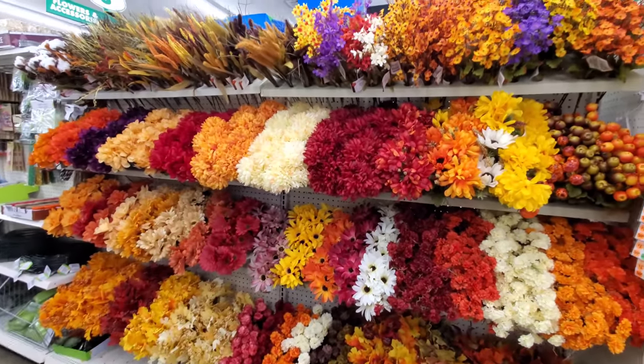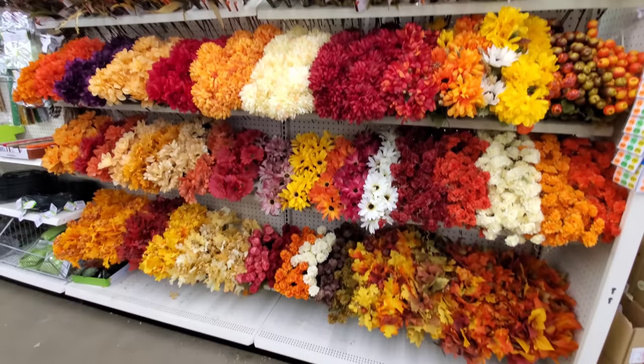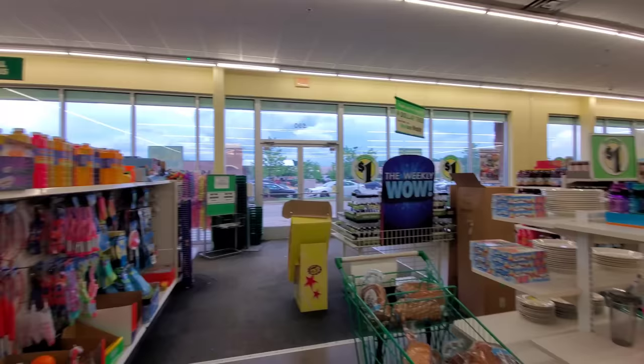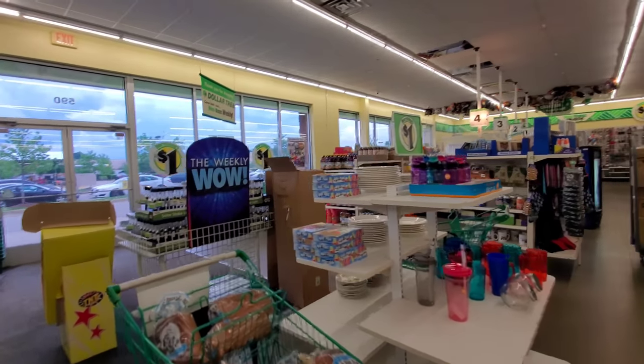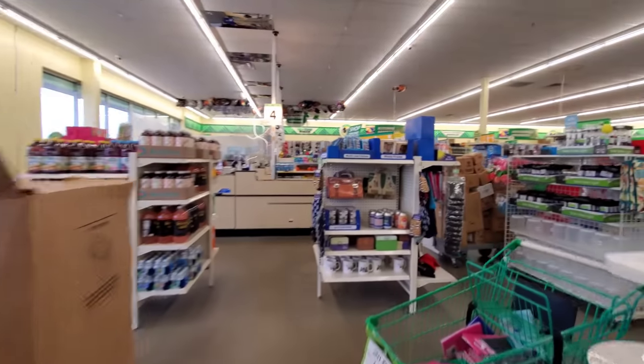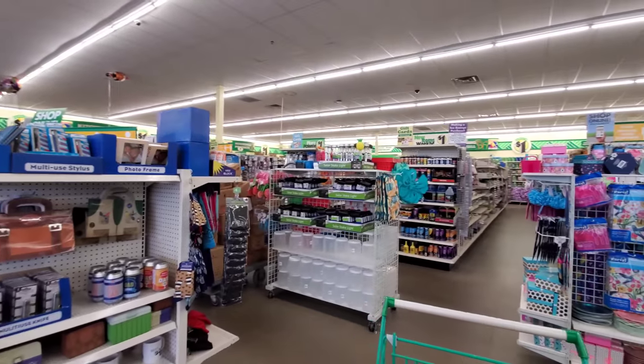Okay, it is way too early for these here. No fall flowers allowed. It's only the beginning of summer. We can wait for a while on this. Yeah, this is one of the bigger Dollar Trees around town. It's a very nice store, too. Very well stocked and organized. Very nice store.